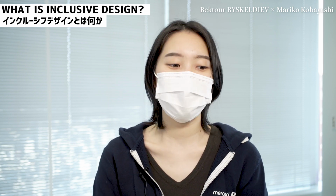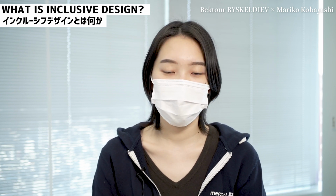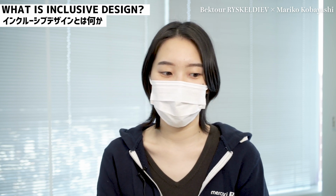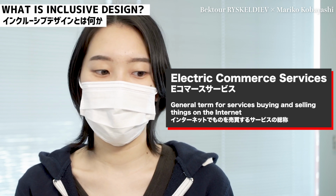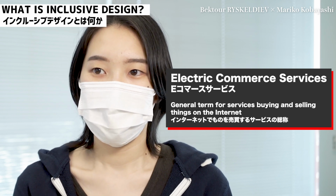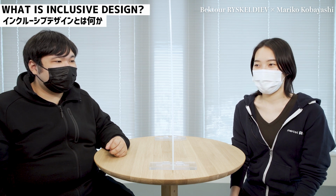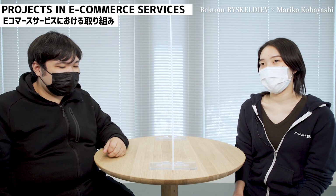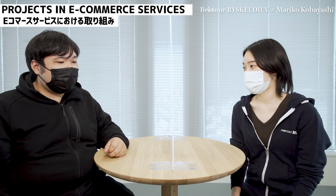So we would like to work on this inclusive design and accessibility area in cooperation with various stakeholders, including companies or certain extreme users, and we would like to develop an inclusive and accessible e-commerce service for Mercari. So shall we talk about accessibility and inclusive design in the e-commerce shopping experience?